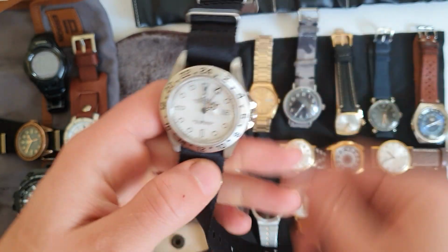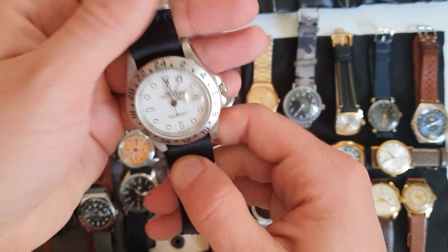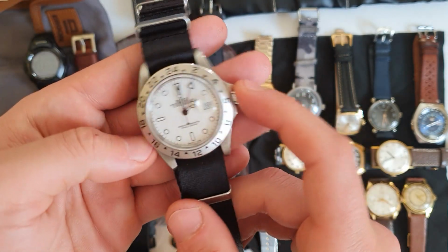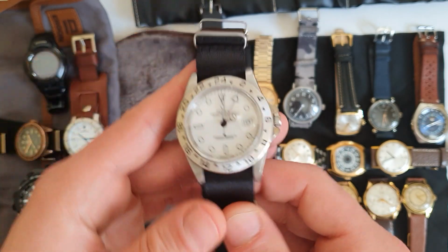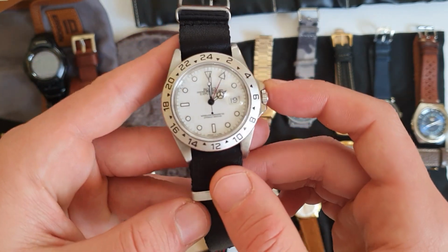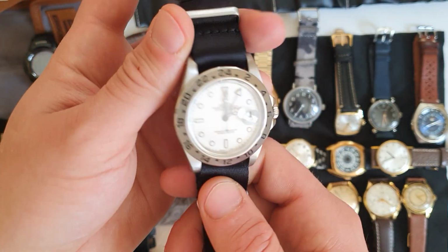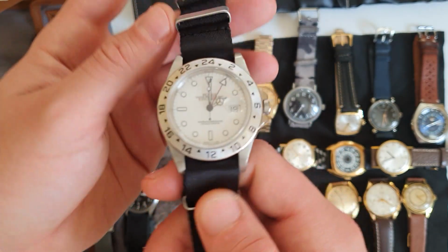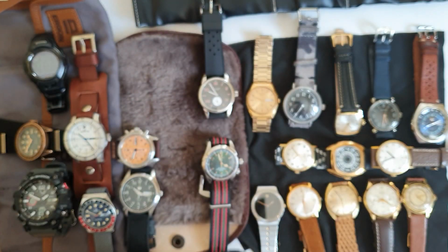The best 200 euros you can upgrade your old Rolex with is a rubber B-strap. Really, it's a great strap, I have to say that. The watch is just awesome for a traveling watch. One of my favorite watches to travel with, to take out with. Just looks pretty nice on the wrist.